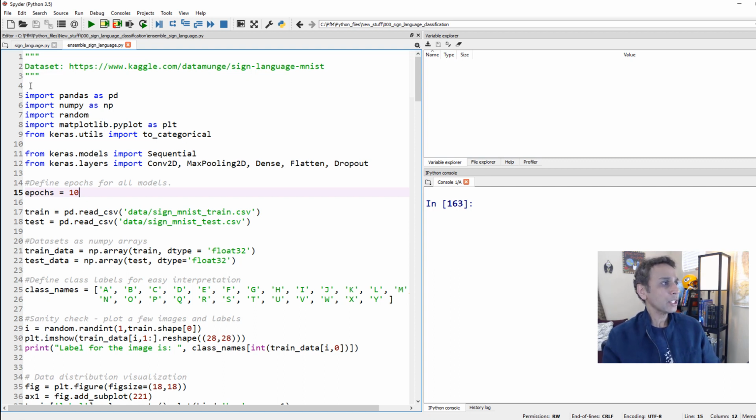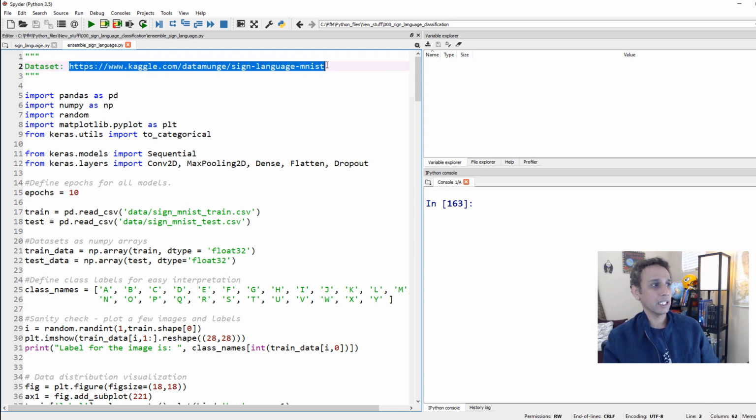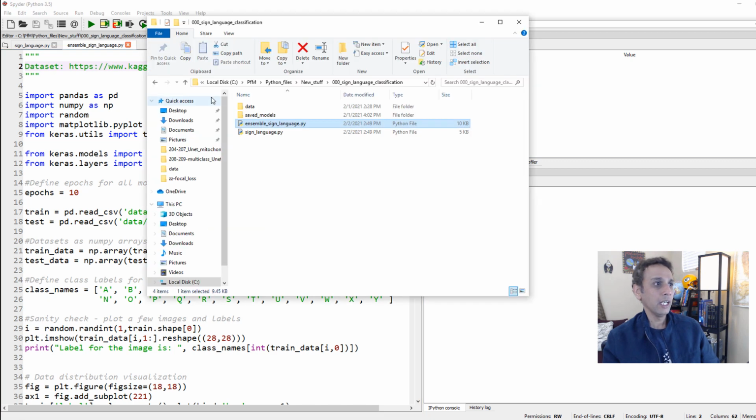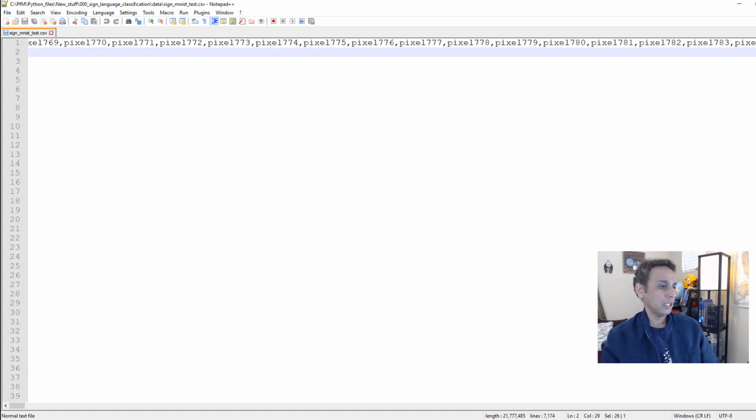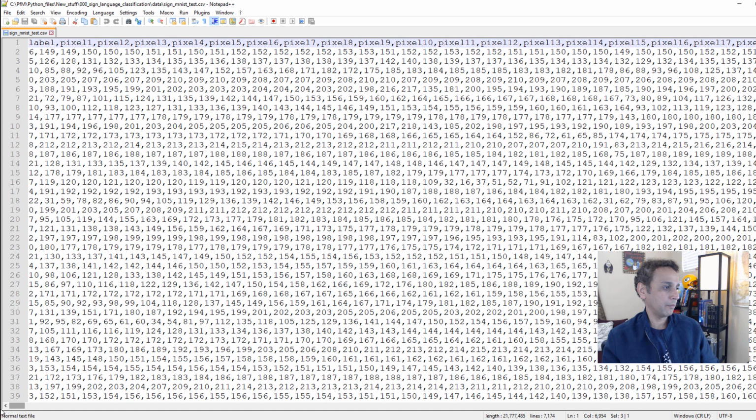Okay, so let's go ahead, and again, the data set is from Kaggle, and this is literally two CSV files. You can see it has pixel number 784 as the last column, and the first column is label, and then everything else is pixel 1 to pixel 784. So the label goes from 0 to 24.